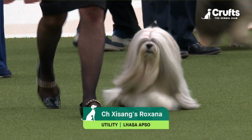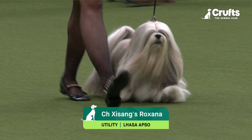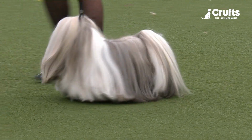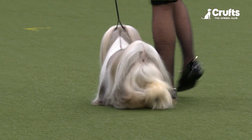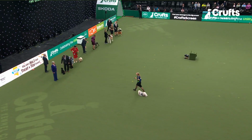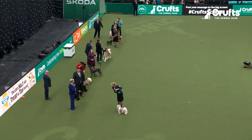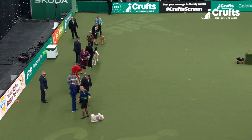And now the choice of 2 judges today, agreeing for this one to be best of breed. Roxana, the Lhasa Apso. Beautiful head and expression. That hard coat, the tail curved over the back.